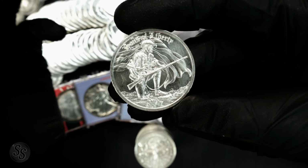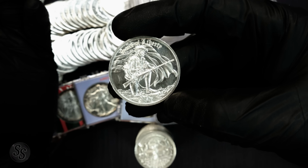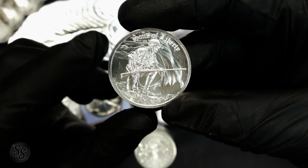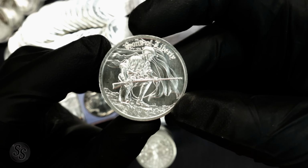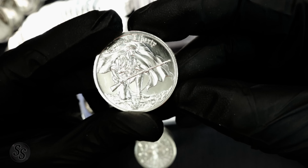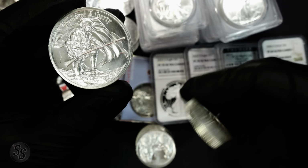But I love stuff like this, and I know people don't like to pay premiums for collectible stuff, but you know, sometimes people do, and I like things like this. And you know, this is really cool. We have a couple of these. These are the Sons of Liberty rounds. These are 2 ounce silver. You can see on the reverse, you have Defending the Tree of Liberty. Very, very cool. 2 ounce silver round, I should say. And we did get 2 of those.